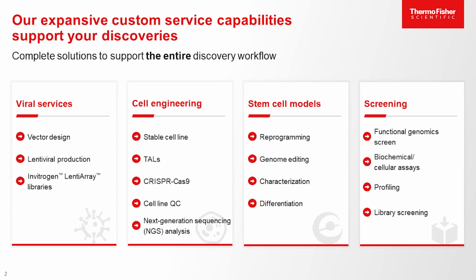We're also able to provide a dedicated project manager with everything we do. We understand that when outsourcing challenging biology, the important thing is to make sure that there's good communication and constant updates.